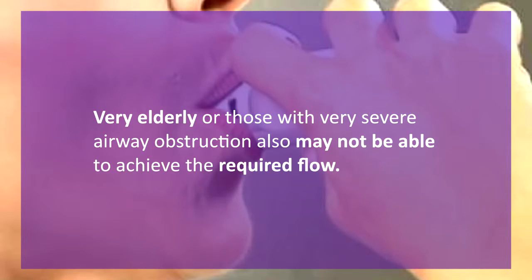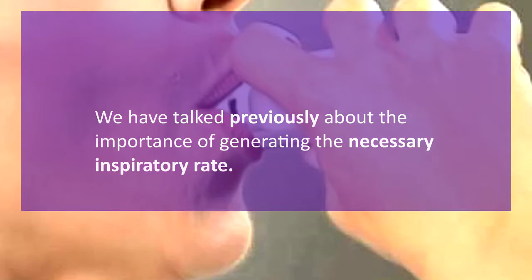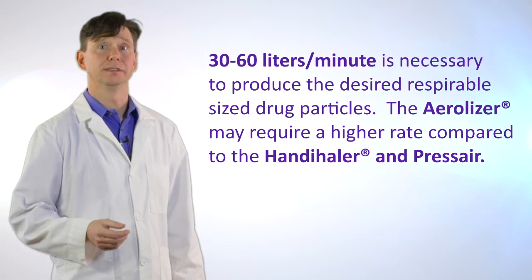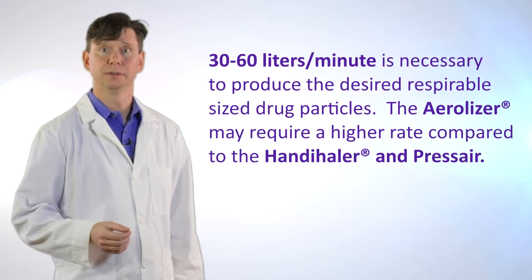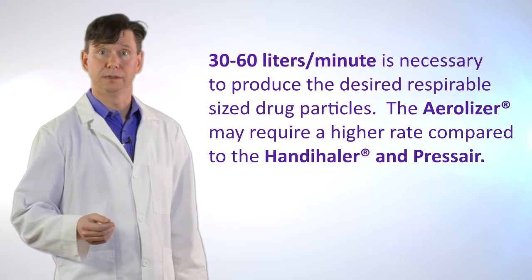Very elderly patients or those with very severe airway obstruction also may not be able to achieve the required flow. We have talked previously about the importance of generating the necessary inspiratory rate. For these devices, at least 30 to 60 liters per minute is necessary to produce the desired respirable-sized drug particles. The Aerolizer may require a higher rate compared to the HandiHaler and Pressair.